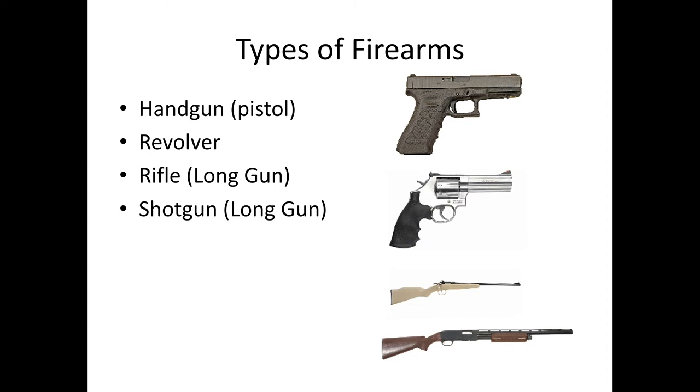So we're going to talk about four types of firearms. One is a handgun. You can call it a pistol. That's what you see at the top right up here. I believe that's like a Glock. Underneath that, you're going to see a revolver right here. Under it, you're going to see a rifle. That's also referred to as a long gun. And then below it is another type of long gun, which is a shotgun.